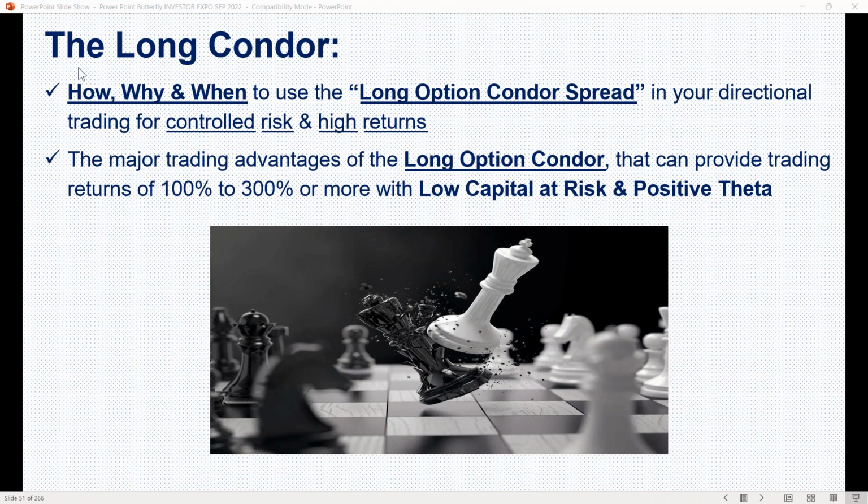Now, the next thing we'll go through in great detail will be the long condor: how, why, and when to use the long condor. So another great example of getting high returns on low capital at risk.